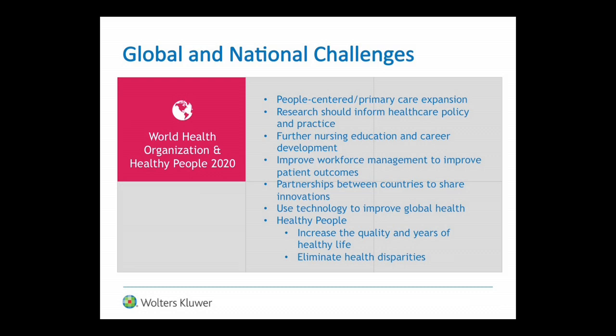Now, two things that Healthy People 2020 says. Number one, they need to increase the quality and years of a healthy life. And notice I say healthy life, not quantity of life. It's more important to have quality of days, a quality life, than have longevity. The other thing that Healthy People says is that we need to eliminate healthcare disparities so that people, no matter what their economic status, have equal access to healthcare. And that's something that needs to occur here in the United States as well as globally.